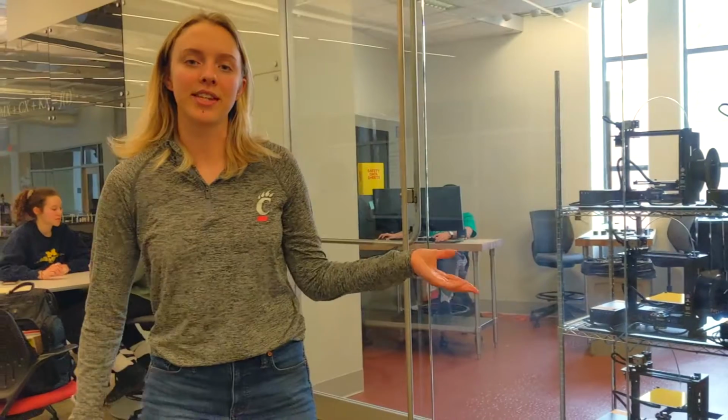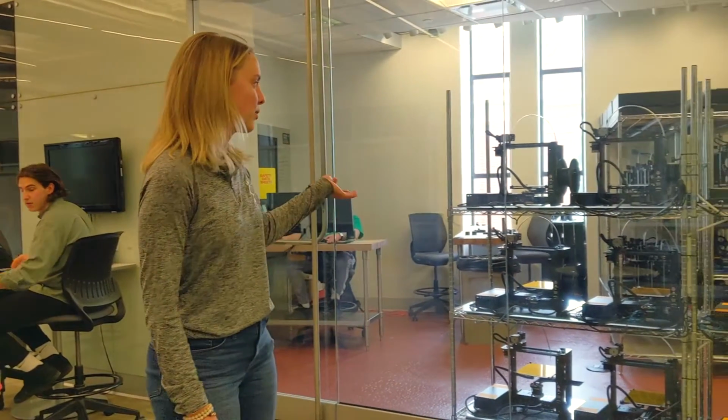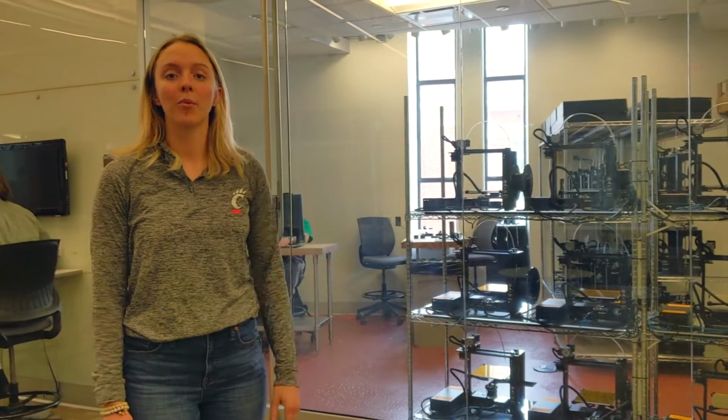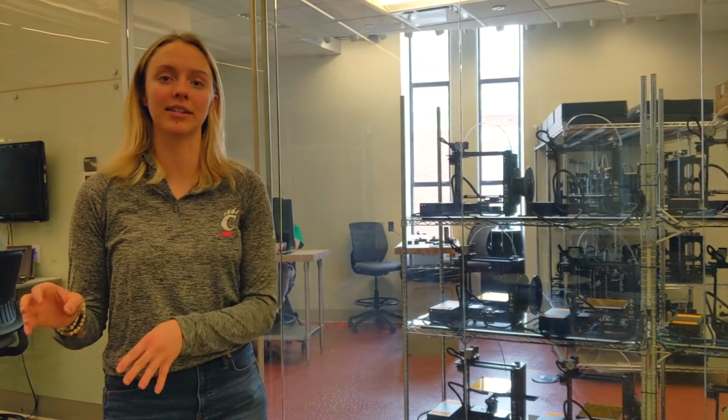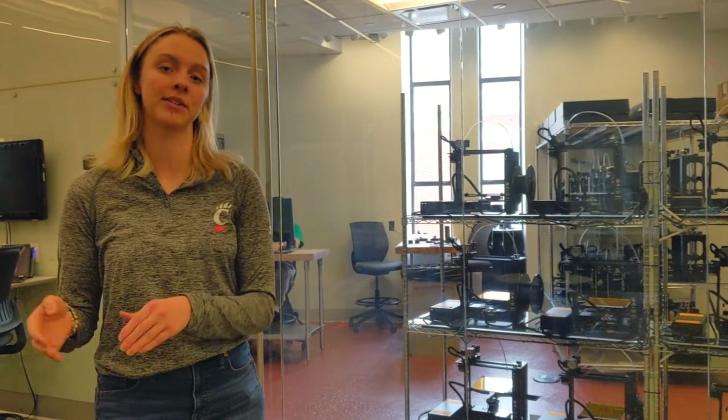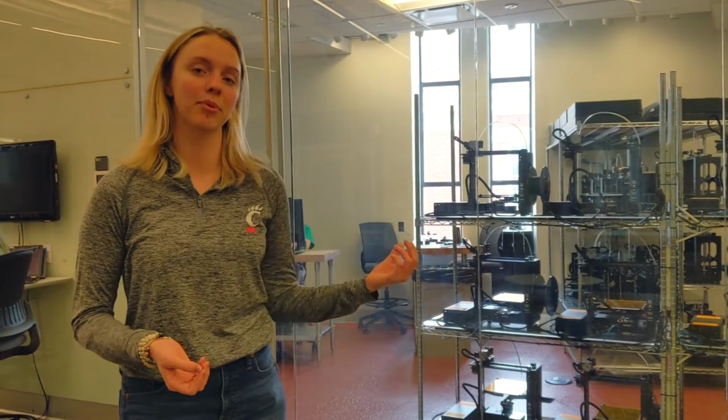Alright, so this is a little sneak peek of a Makerspace. Right here we have about 30 3D printers where you can come and print just for the cost of the material, not for the time the machines are running. What I like to point out here is we also have a whole other Makerspace called the 1819 that's just a mile off campus. So if you have any projects where you need a physical piece printed, you can model it in CAD, come in here and get it printed quickly.